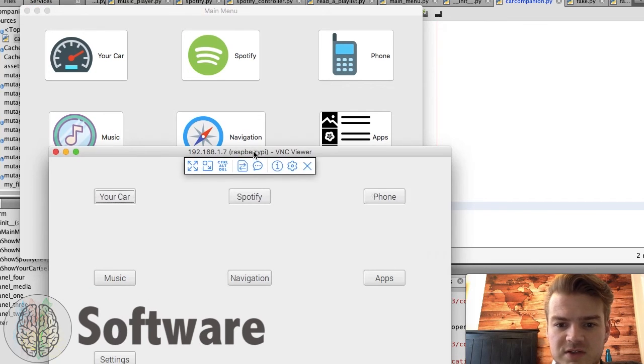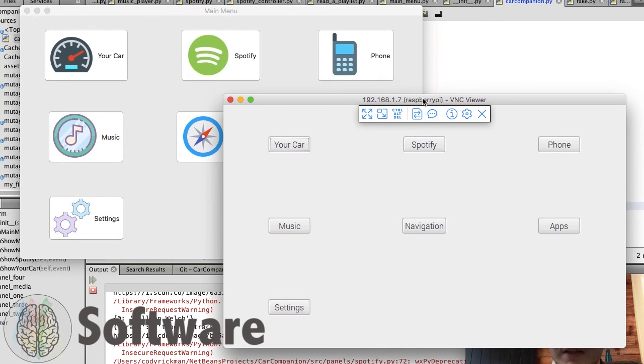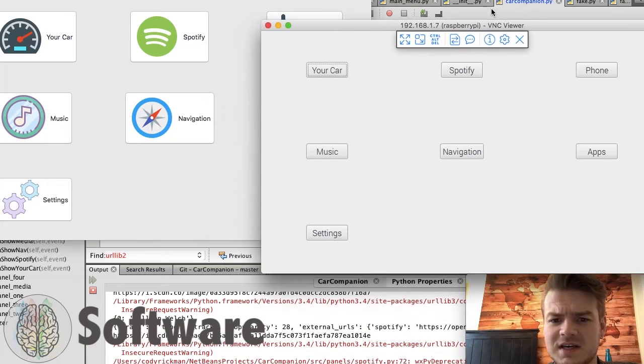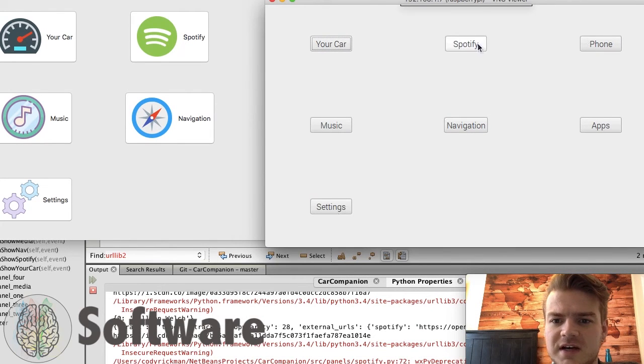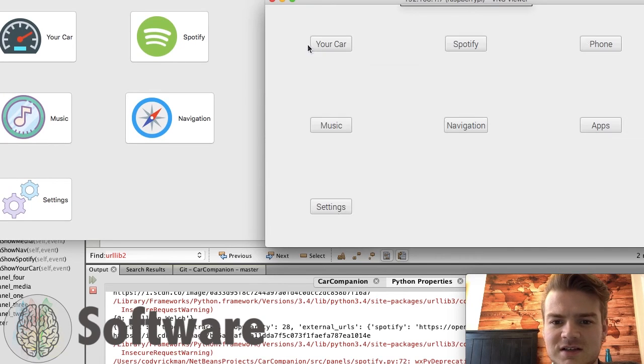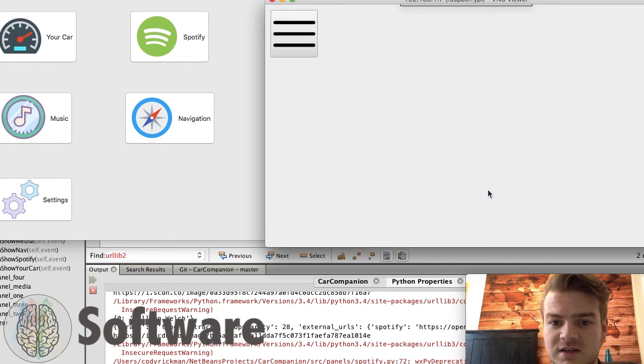One issue I'm running into between the two operating systems is here I have it running on the Raspberry Pi. You can see the bitmap images are not loading like they do in the version running on my Mac. So I have to figure out, I think it's a localization issue where it's not able to find those files. But you can see it runs the same, shows the songs in the track in the playlist here. It actually runs pretty quickly on the Raspberry Pi, which I'm pretty happy to see.